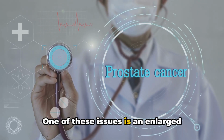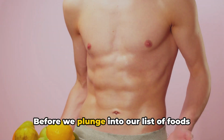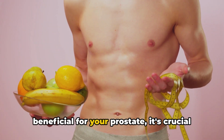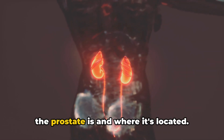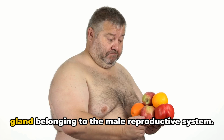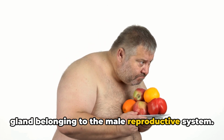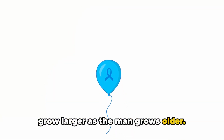One of these issues is an enlarged prostate, or benign prostatic hyperplasia. Before we plunge into our list of foods, it's crucial to grasp the basic understanding of what the prostate is and where it's located. The prostate is a small but significant gland belonging to the male reproductive system. Imagine a walnut. That's approximately the size of the prostate, although it can grow larger as the man grows older.